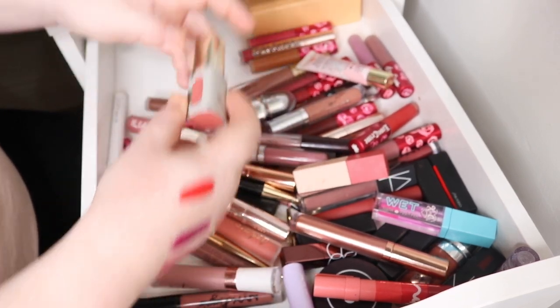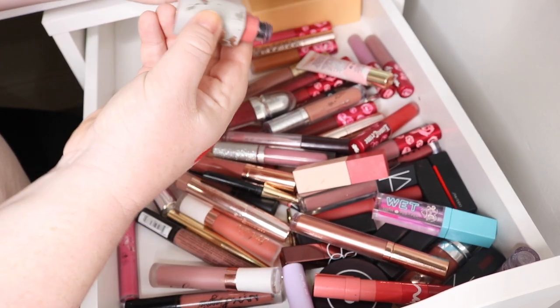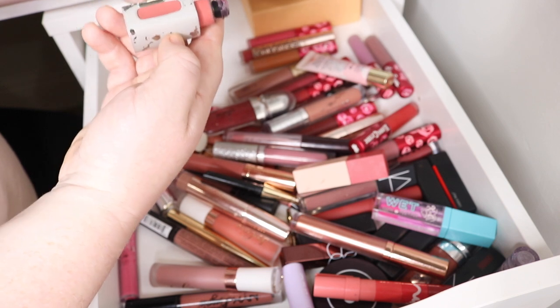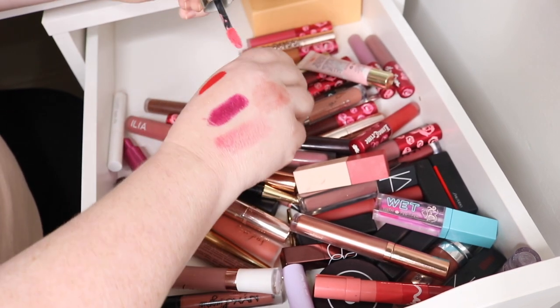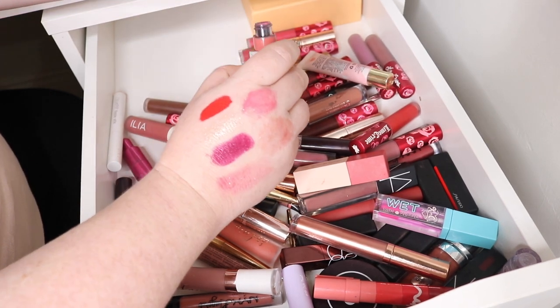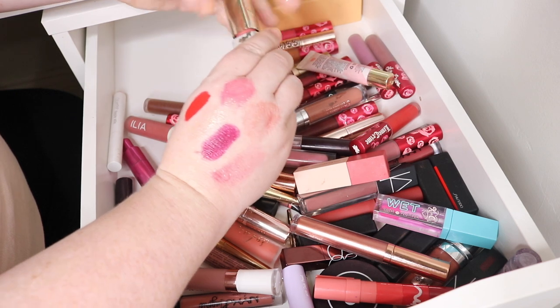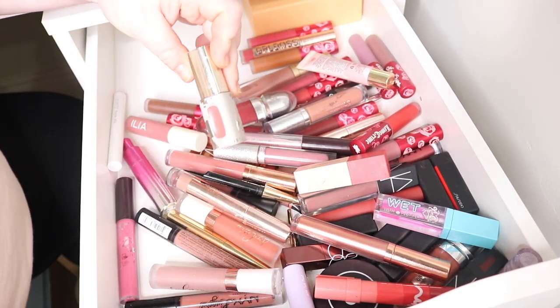Here we have, this one's really old. I'm trying to finish this one up. This is from L'Oreal. I think it's from L'Oreal. Yeah, 101 Rose Melody. It's a lip gloss, but it is the prettiest, most comfortable wearing lip gloss. And I know it's really old, but I'm trying to finish it, and I just love it.